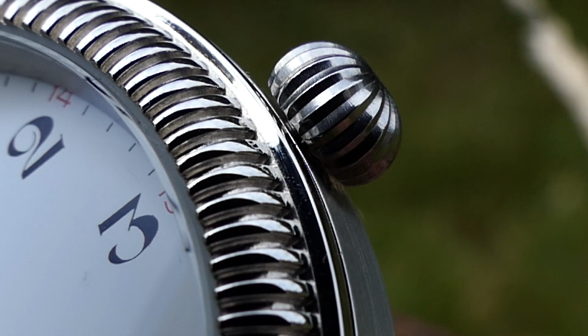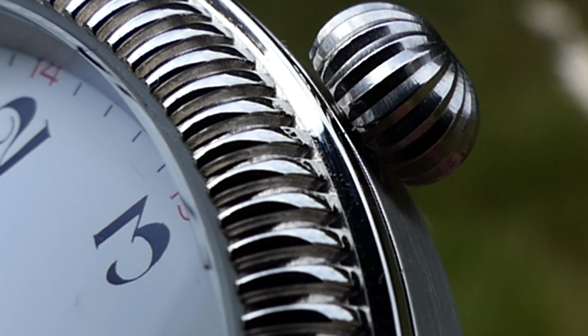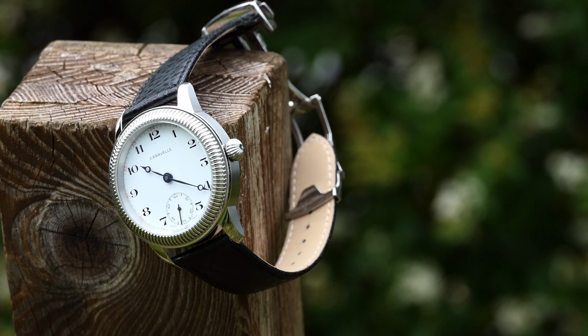I have no idea of the exact name of this rolled bezel, but I saw it as something a little different to a common flat edge. And maybe it does look like an IWC, but doesn't every watch resemble some form of looking like something else? Unless it's become one of the elite that all watches are based upon.